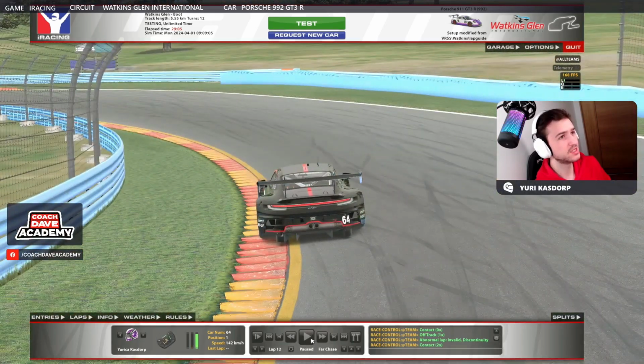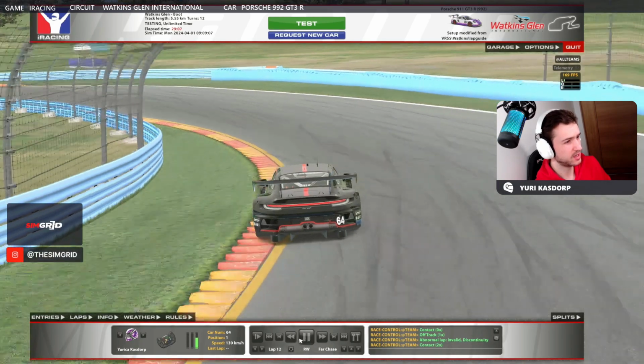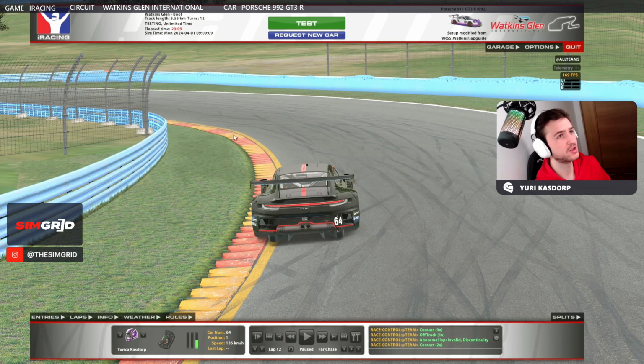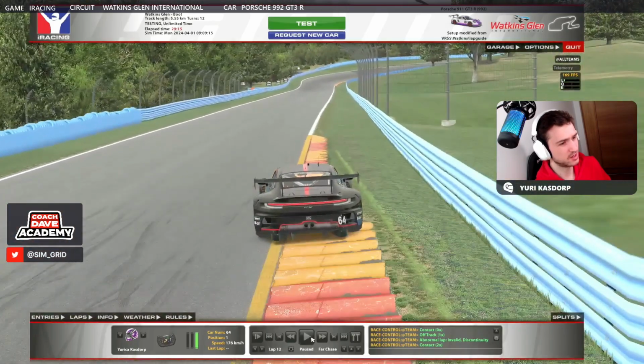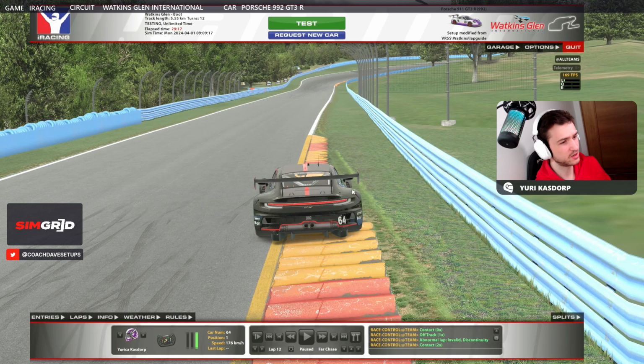You either follow the inside curb, or you use this point here where there's a bit of a kink in the curb as your apex. And again, if you run all the way wide, it's easy to understeer. You get an off track if you're too far off the curb here on the exit.